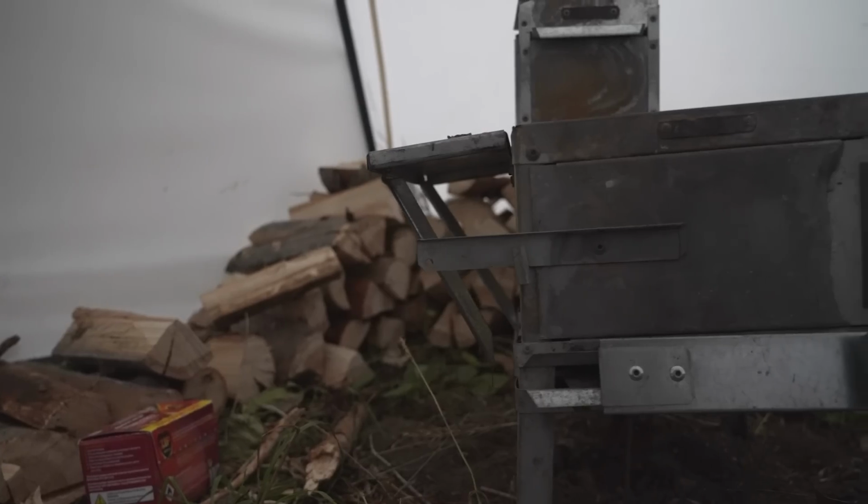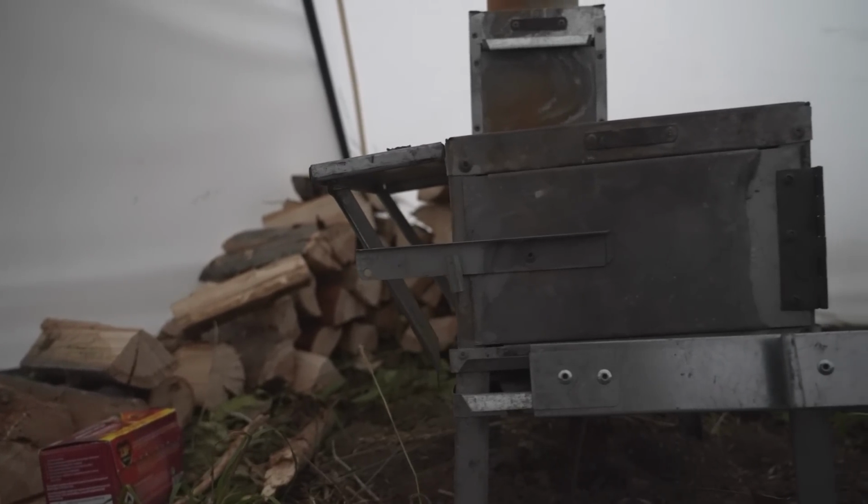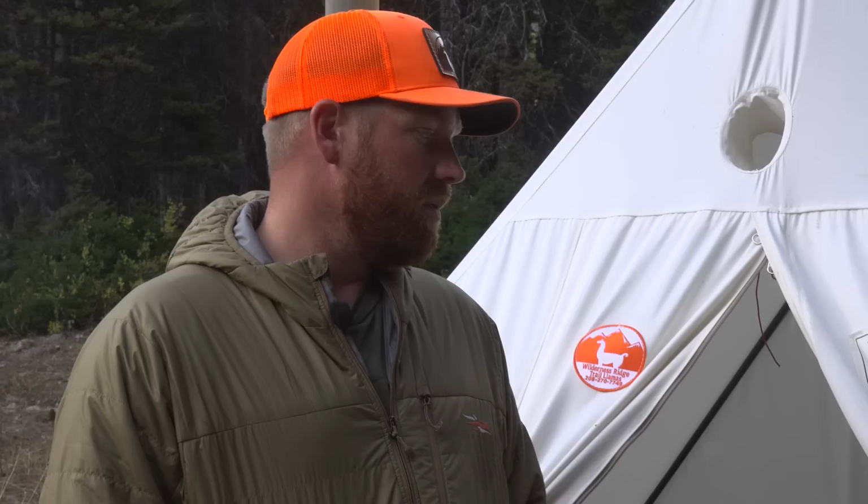So the whole thing with the stove, what's it weigh? The whole thing with the stove is 36 pounds, and this is with the Riley flapjack stove. Yeah. And one thing that people, I think, over the last year of selling tents, don't realize is this frame is included in the weight. The stakes are included in the weight, and everything breaks down to 24 inches.